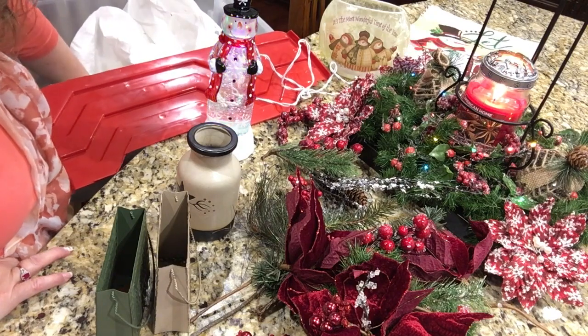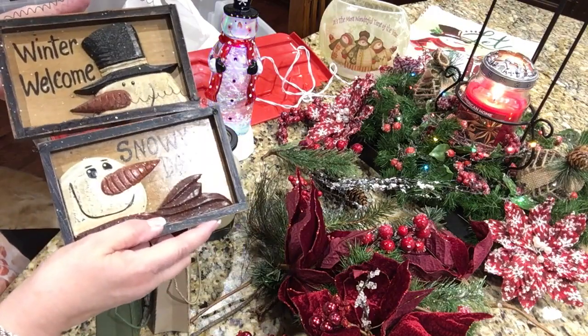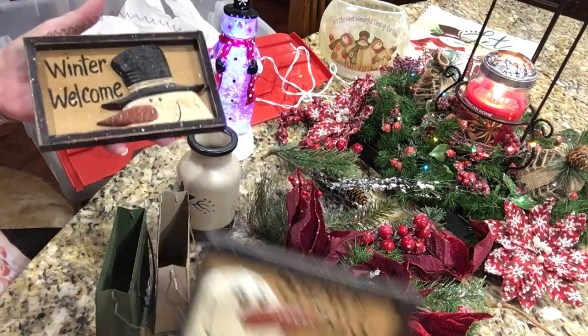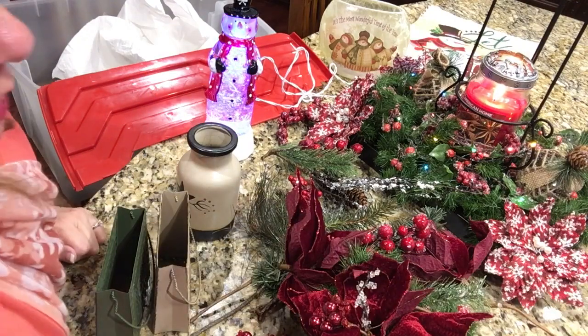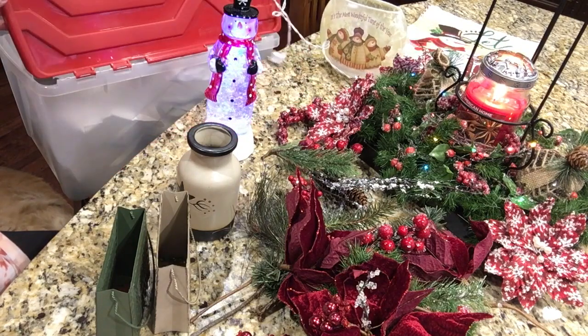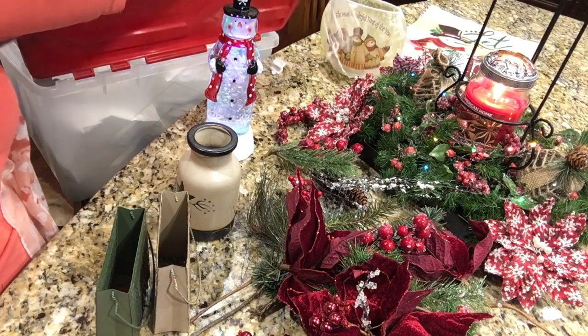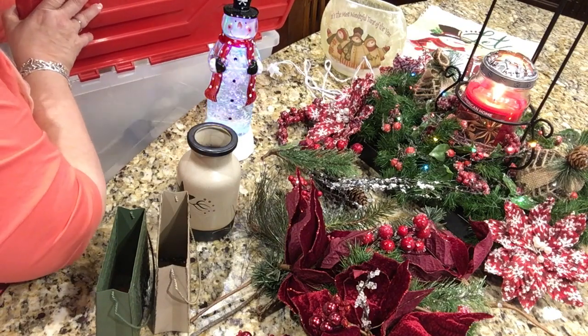Okay, and I have these 2 little ones, snowy days and winter welcome. These 2 go along with this too. So I'll put all the windows together too and show you the end result. But let me see if I can't get these 3, oh my goodness, arrangements together. That's everything that's in that bin except for one little bag.